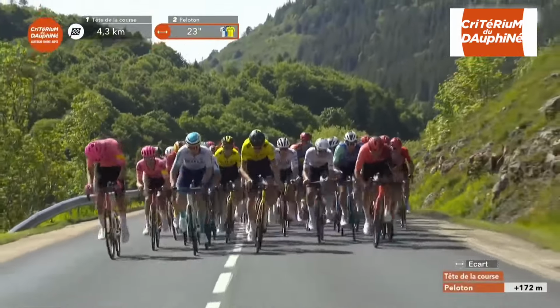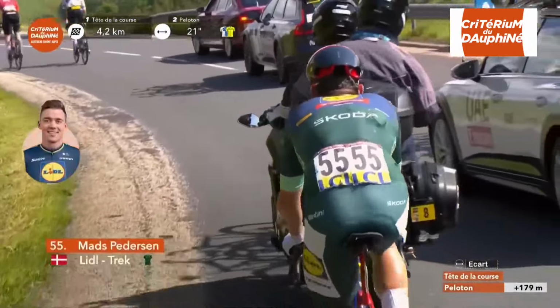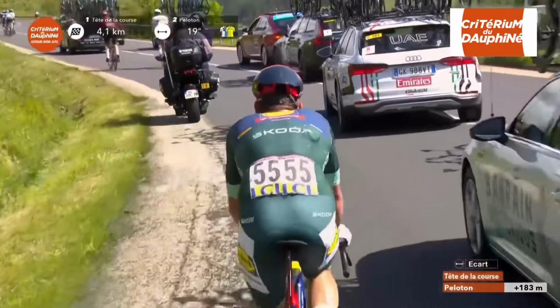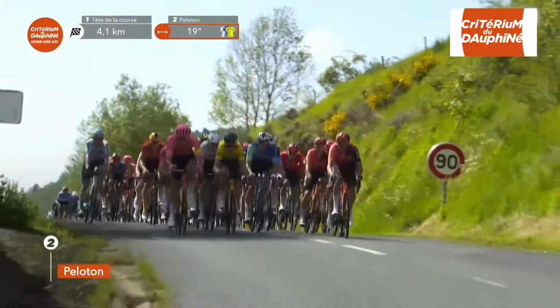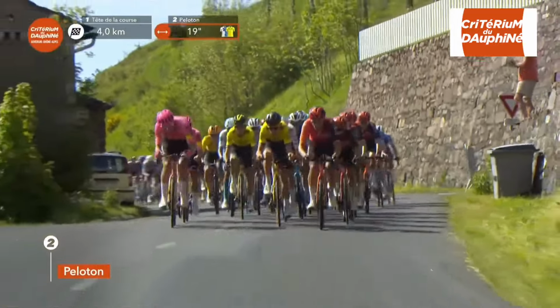And now the pace is up. The pace is really up here. Tish Benoot is setting it. By the way, a reminder today, everybody watching, it's the white jersey that's on the back of Matteo Jorgensen. He's the best young rider here, but of course he's still riding for those killer bees, Visma Lease a Bike. Yeah, 19 seconds. Tish Benoot just in the centre there.